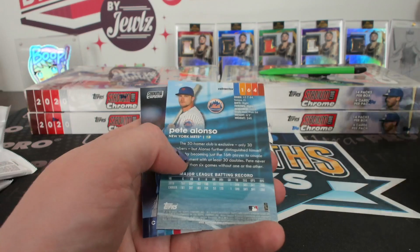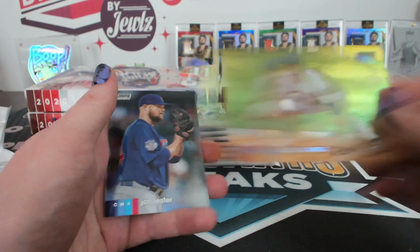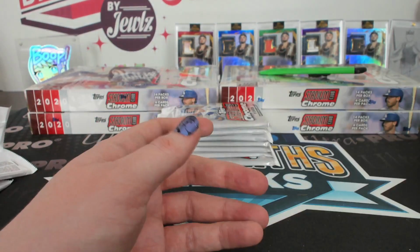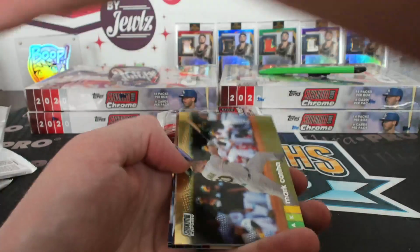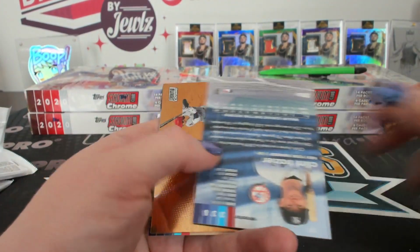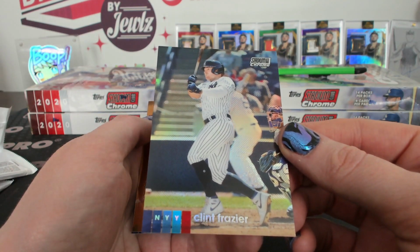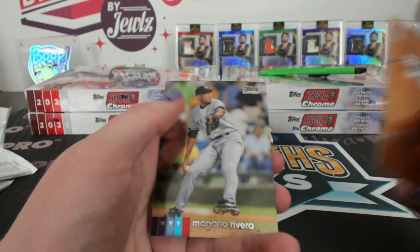Feels like we should have had more. Yeah. It's like a ton of refractors. Pete Alonso refractor for the Mets, Mongi. I feel like we should have one more color parallel. Yeah, that's what it feels like. And we had the Zach Gallen wave. Clint Frazier for the Yankees refractor. Cranky Yankee. I still feel like we're 1 short. Yeah.